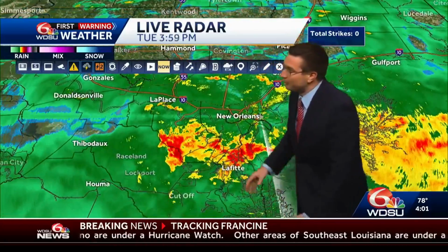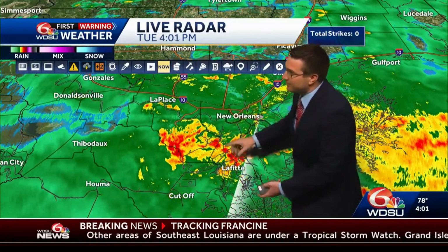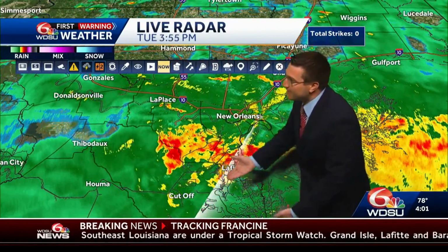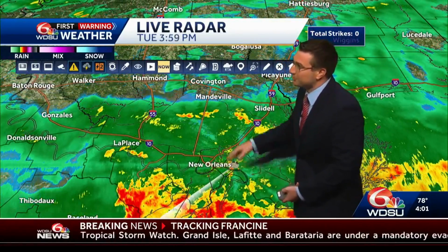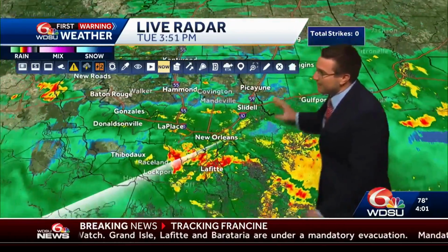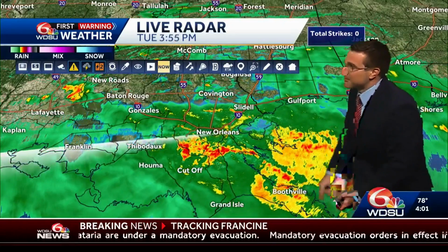mainly south of New Orleans near Lafitte. Look at all the heavy rain as indicated by some of the darker reds here and also some of those brighter shades of yellow. This is pushing its way north, so eventually coming into New Orleans probably within the next hour or so. And a lot of the heavy rain here mainly focused, as you can see, currently along the south shore down towards Lower Plaquemines. Here's us here in New Orleans.